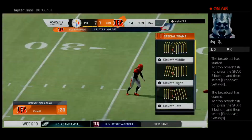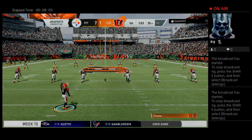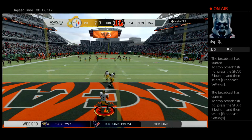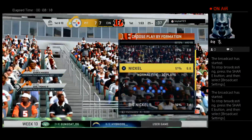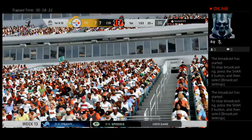Extra point up and good by Bullock. And we are tied at 7. Each team has scored. 7-7 here as the kick's away. And a fair catch signaled for and taken successfully. The Steelers take over 1st and 10 at their own 25-yard line.